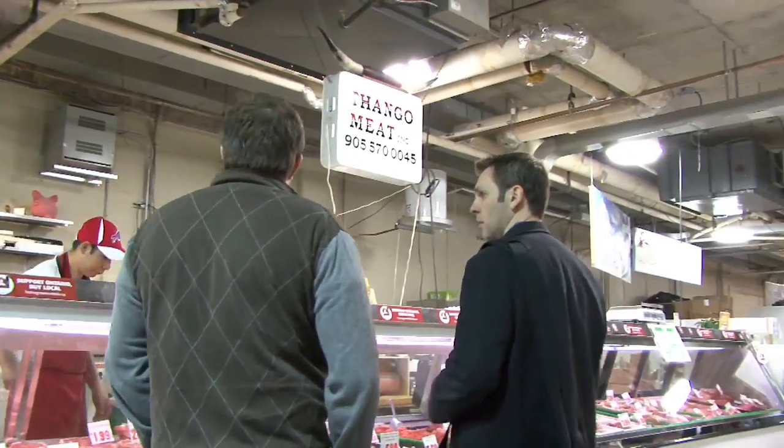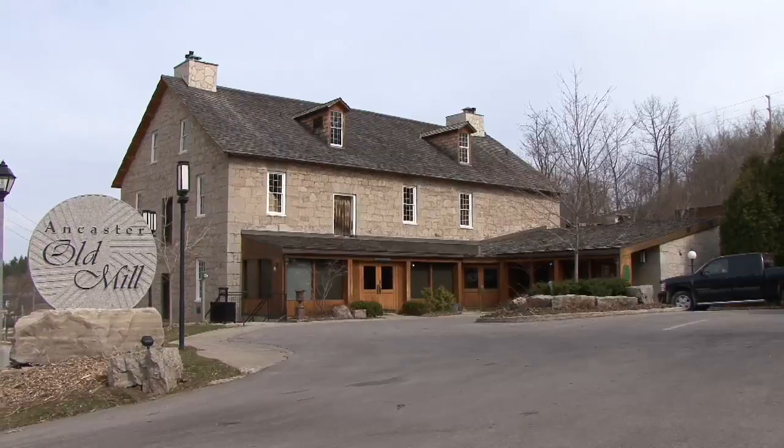We're here at the Hamilton Farmers Market, and today we're going to be talking to executive chef Jeff Crump from the Old Mill, and we're going to be talking a little bit about the importance of eating local and what the movement means. I guess the first thing, what should people consider when buying local?